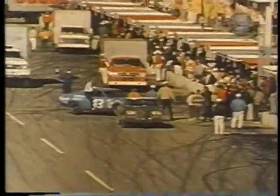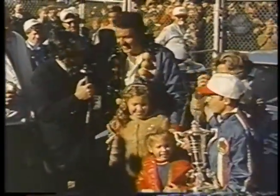Petty eases his Plymouth into the pits, on his way to victory lane. Petty has earned almost $1 million behind the wheel. In addition, his fellow drivers have voted him most popular driver on the NASCAR Grand National Circuit. Richard Petty's almost too good to be true. More than half a century ago, auto racing first proved that the American automobile was fast and safe. Today, men like Richard Petty, driving 500 miles at speeds of up to 183 miles an hour, continue to prove the quality and dependability of the American automobile.